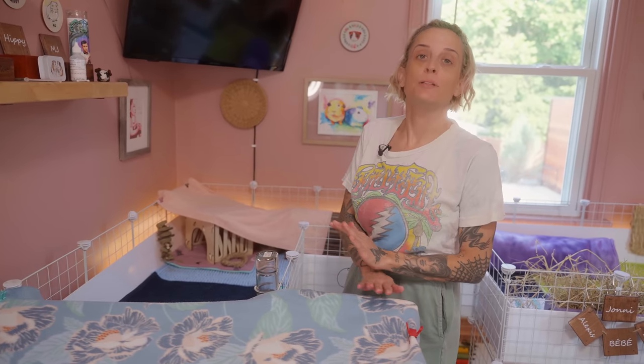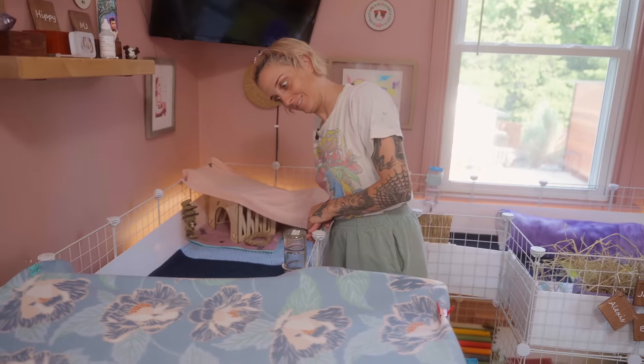Guys, don't worry about what's happening underneath the sheets right now. It is for adults only. David, keep it PG.